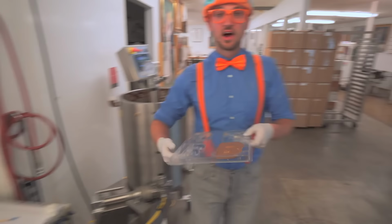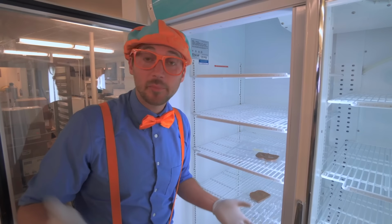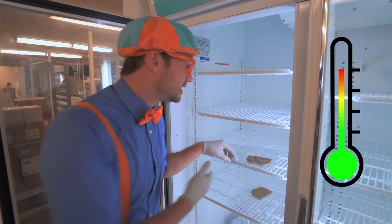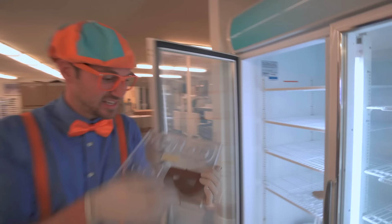Alright, now that all of the air bubbles are out of here, let's put it in the fridge. Hey, do you know why we're putting it in the fridge? Yeah, because remember earlier I said the chocolate is really warm and we need to cool it down so then it gets nice and hard. Chocolate is hard when it's cold. See? No chocolate on my fingers.